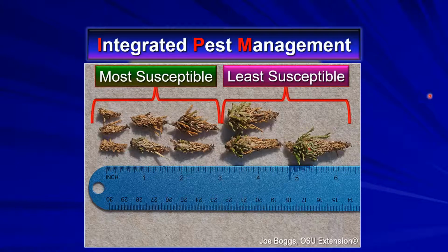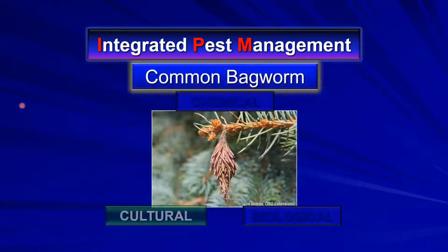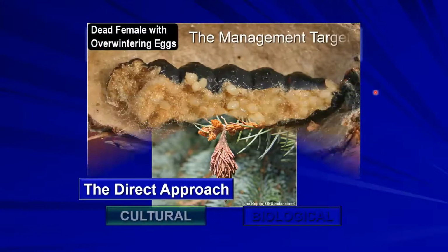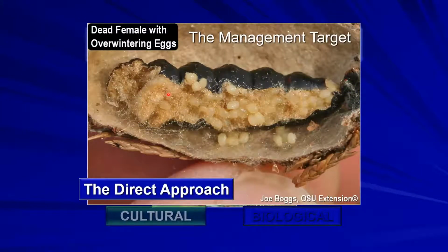So what does that tell you? Well, all right, insecticides aren't the best approach, but let's talk about other approaches. Culturally, we call this direct approach, for example. In the winter, female bagworms look like this. They're dead inside the bag. The females never develop into a moth and leave the bag.